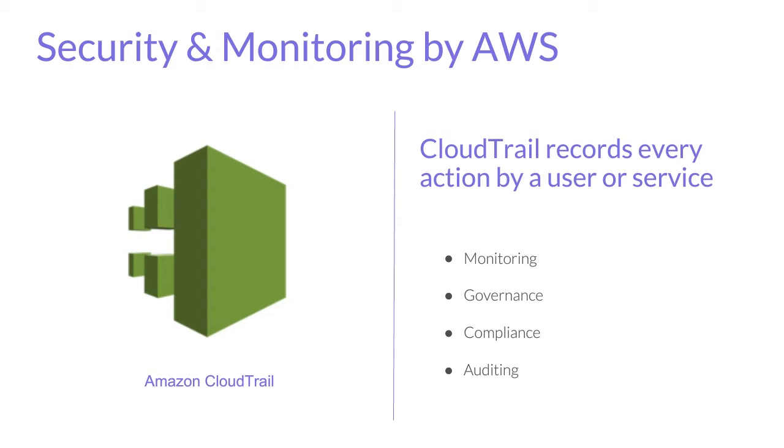Once you enable CloudTrail in your AWS environment, you'll receive logs of each action taken by a user or by another AWS service. These logs include information such as who took the action, where and when the action was taken, what resources were involved, the status of the action, and much more.